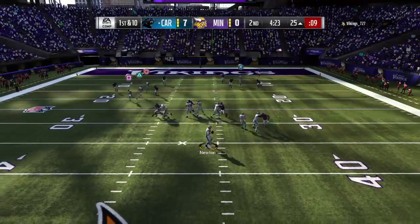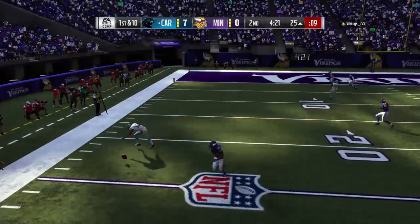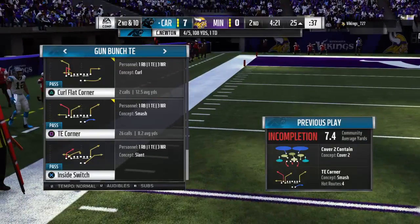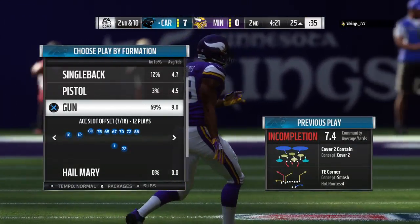Now Newton on first down. And incomplete, he dropped it. Maybe a rookie mistake there, second down.